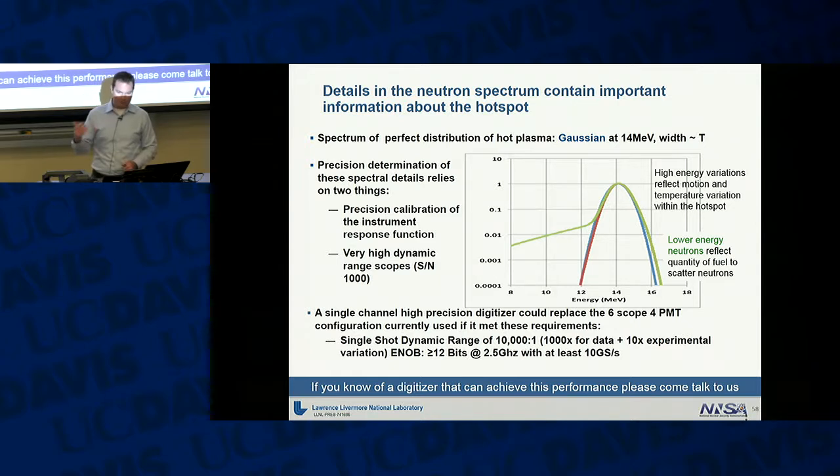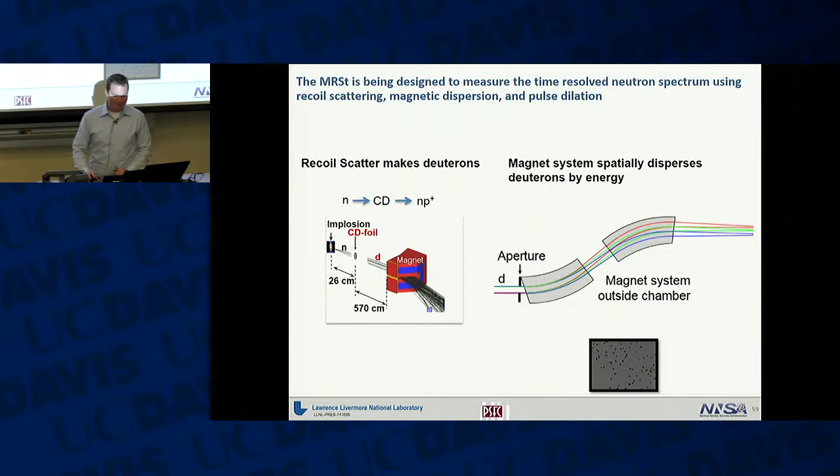And I have to be able to go to companies or to lecturers and say, can you get me a digitizer with 2.5 gigahertz bandwidth with greater than 12 effective bits? And so far, nobody's been able to do that. So if you know something, please come talk to me.